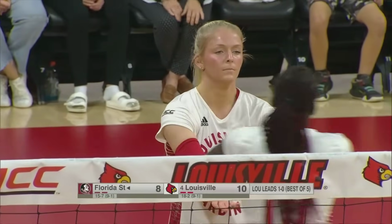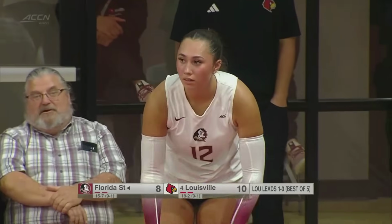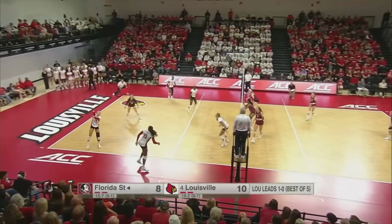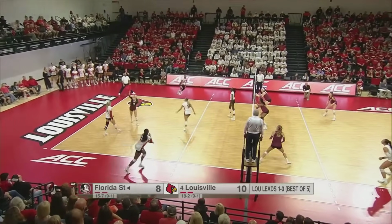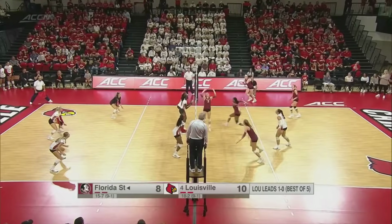Cardinal service error gives the point back to Florida State. Jones with 7 kills so far tonight. Looking for her 6th game on the year with 10 or more kills. She hasn't reached double figures in kills since early this month. And for a player that's been around a long time, it's almost like a throwback night for her.